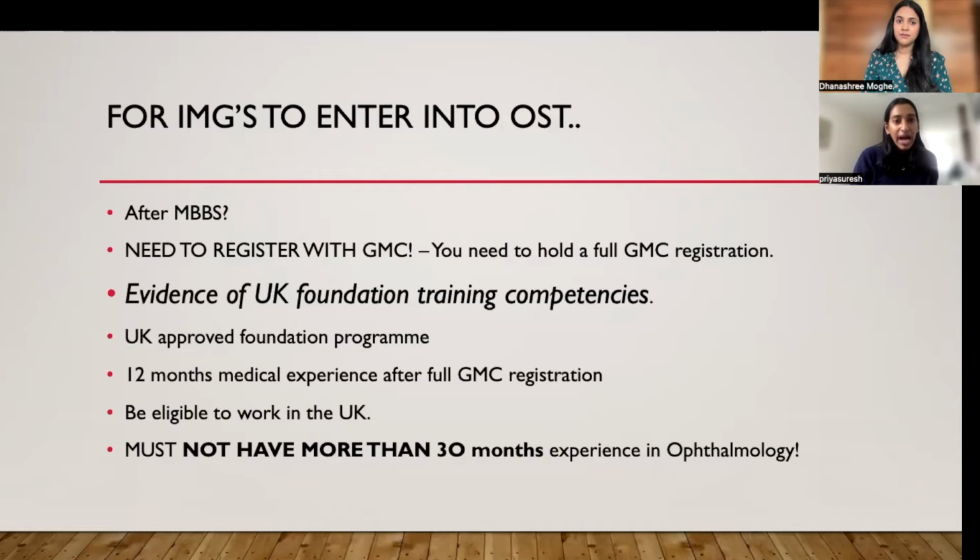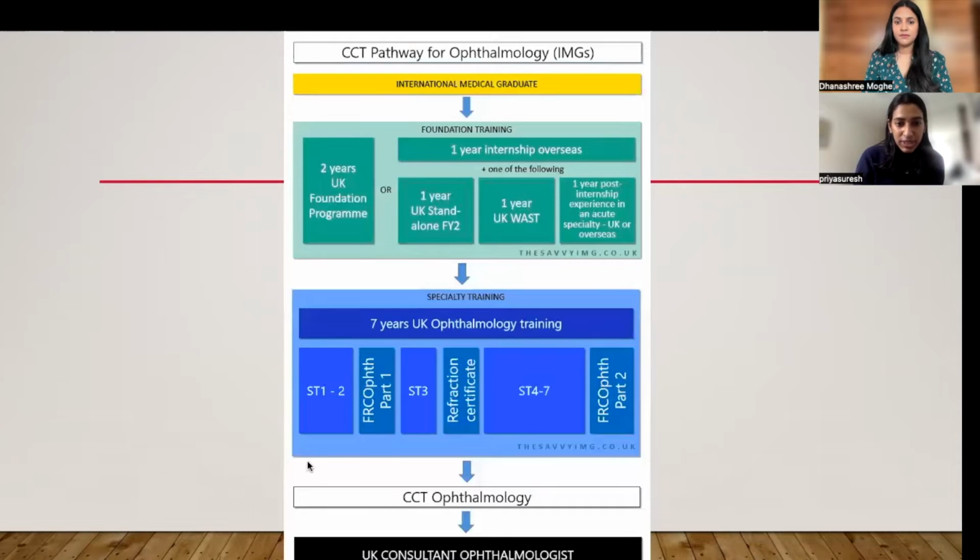Now, if you're an IMG and you're looking to enter into post graduation or entering into OST, it's a picture which is now a bit of a confusion because it's changed now. The curriculum has changed. I got into training at ST3 level. So in this picture, you can see that the entry point into OST was at 2 levels up to last year. So you could enter at ST1 or you could enter at ST3.